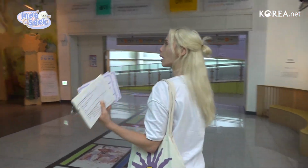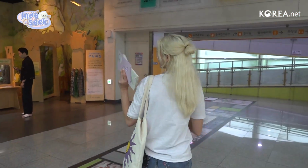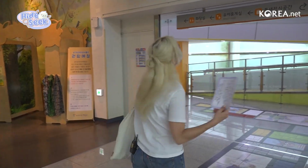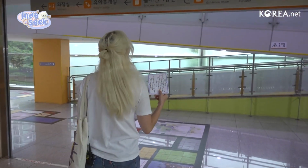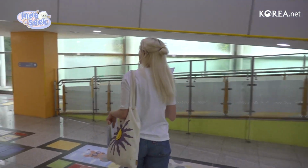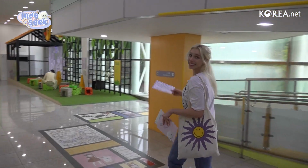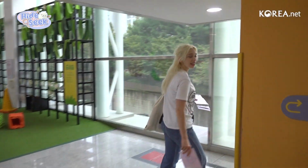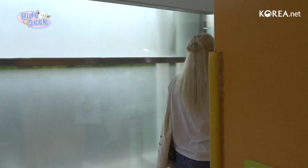So I'm guessing weather center, something like that. This looks like the natural science section. So this is where you're going to find the bugs and stuff like that. And we're going to see what we can find. Exhibition space. Okay. We're getting closer. Let's head up to the next floor and see what we can find. This one is about recycling. Like I said, there's almost always something going on.